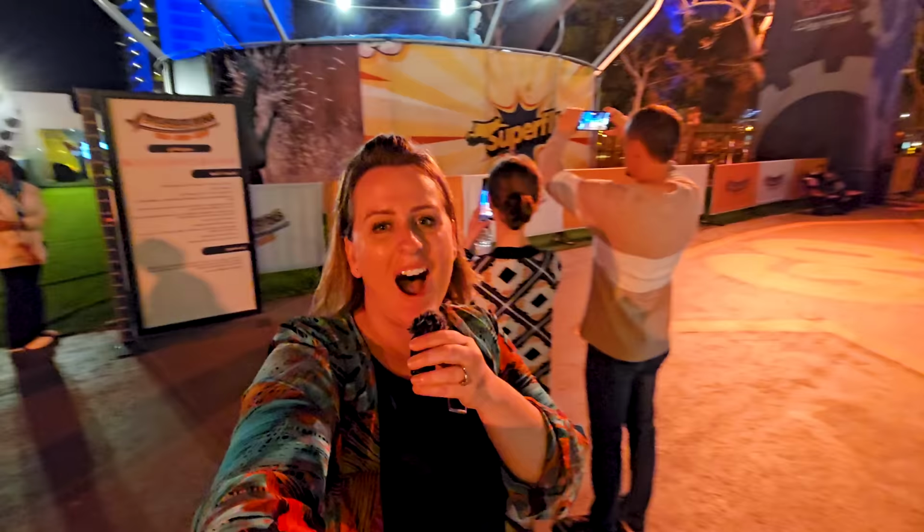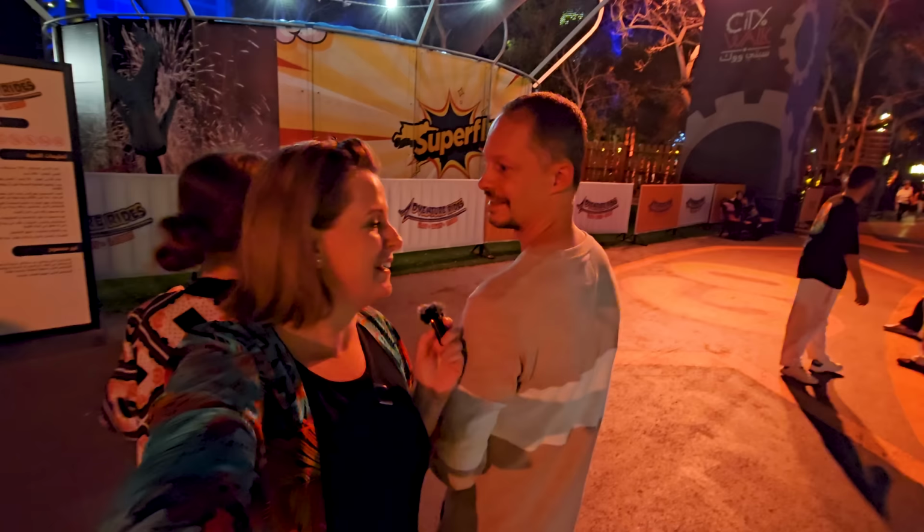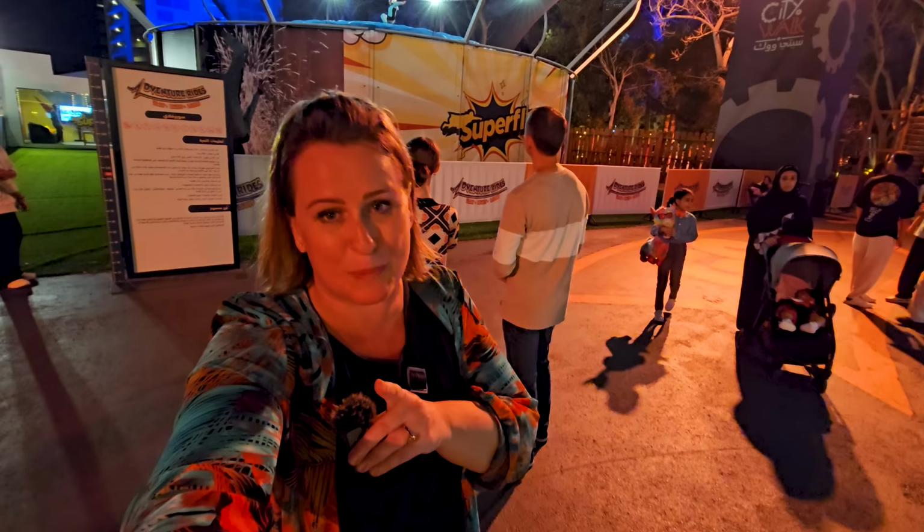They have this experience called Superfly behind us. It literally looks like this guy is skydiving. What do you reckon? Yeah, it's tempting. It's pretty cool. It really reminds me of the one I tried in Singapore. So if you haven't seen that video, you can check Casper out on that, but he did really, really well.